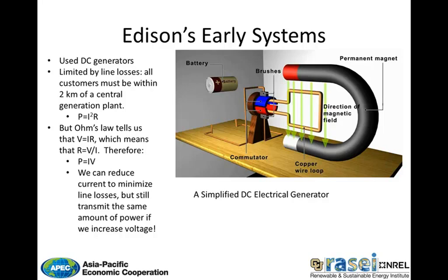But he was limited by tremendous loss of power over transmission distances of more than a few kilometers. According to Joule's law, the power loss in the system was equivalent to the resistance of the wire times the current squared. The upshot of the equation is that losses increase exponentially with higher currents. This limited the reach of Edison's system to within 2 kilometers of the power plant. There's a workaround to this problem, however.